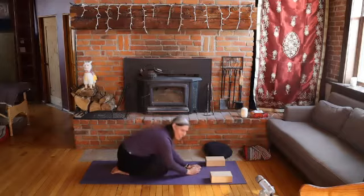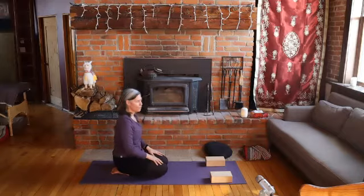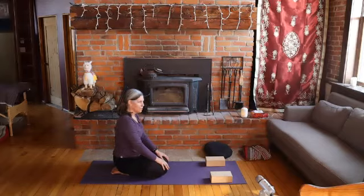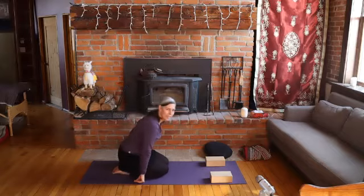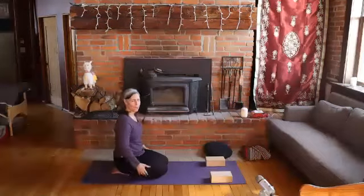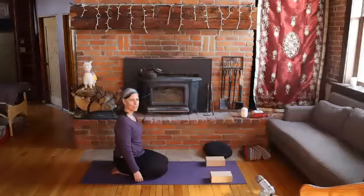Okay, so I want to talk a little bit about this action of stepping forward from downward dog. So when you're ready, you can come up to sit on your heels as long as that's comfortable for your ankles and your knees. We're just gonna do a little test of proportion, right?